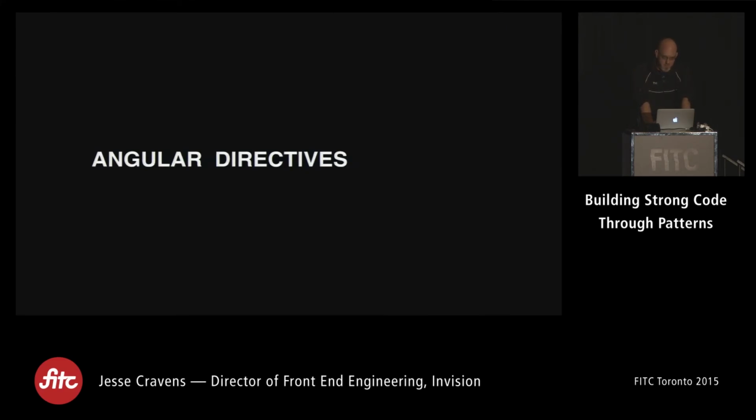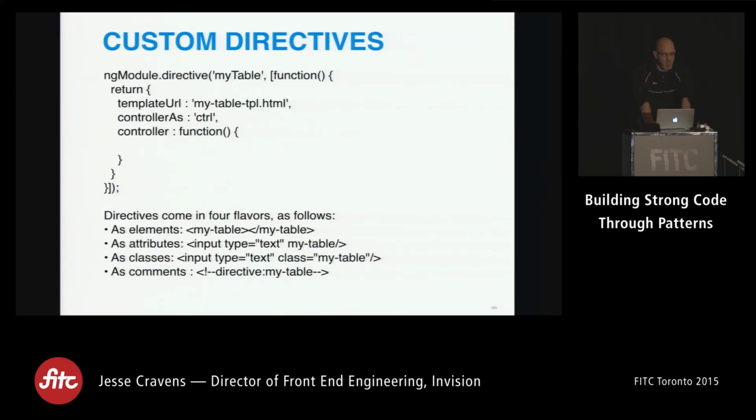Angular does something very similar with custom directives. The only thing that really is different, you'll see that we're creating one called myTable. We can define the particular HTML, and we can declare what the controller is. But the way you declare it, you get four different ways, and that's kind of nice.